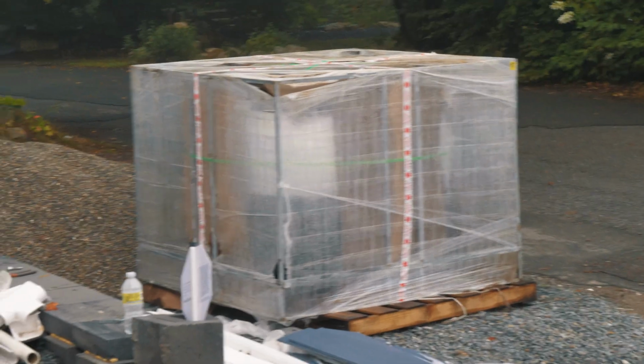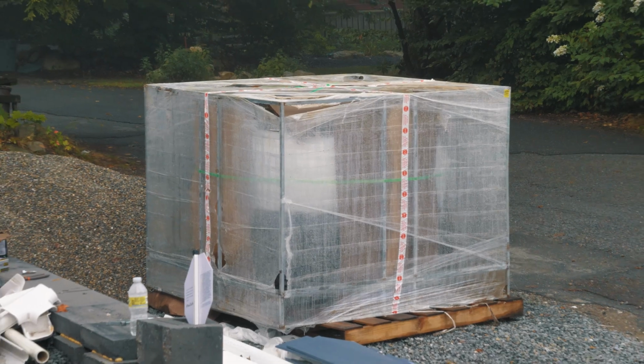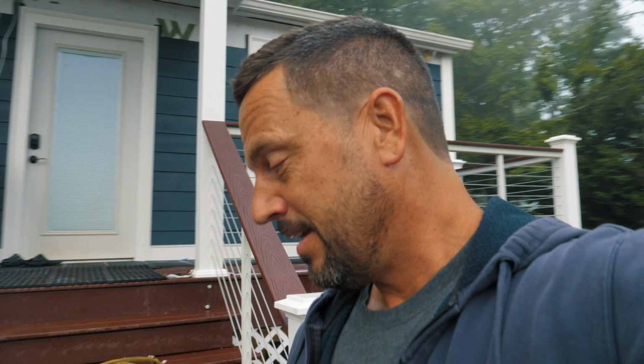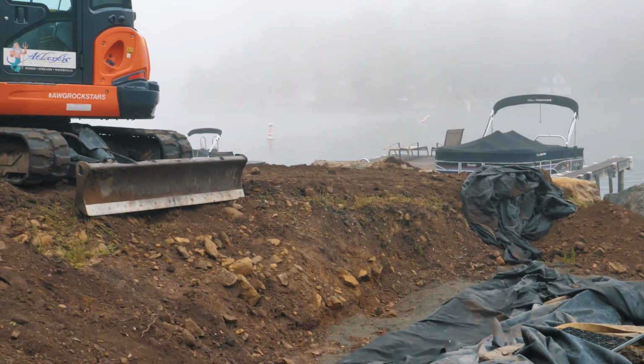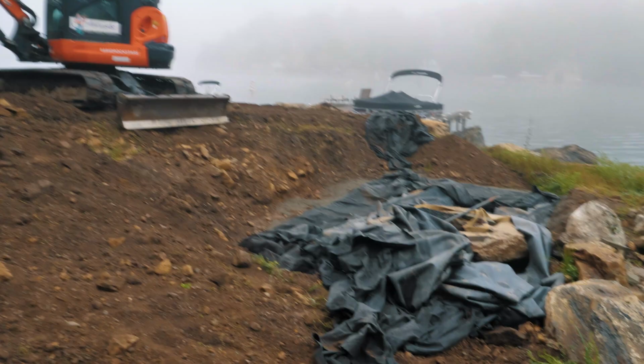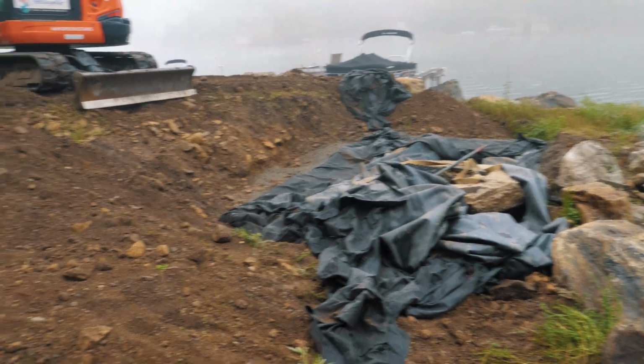And it's what's in that crate right there, that giant crate which is framed out with aluminum supports. It's holding what's gonna be the centerpiece of this water feature. I'm gonna get to that in a little bit. But first thing this morning, we're gonna reset some rocks inside the reservoir, because I wanna lower the elevation. What I'm gonna use in that crate is gonna be sunk into the hillside right here, so having those large boulders sticking up just isn't gonna work anymore. We're gonna pull all this liner back and keep everything kind of low.